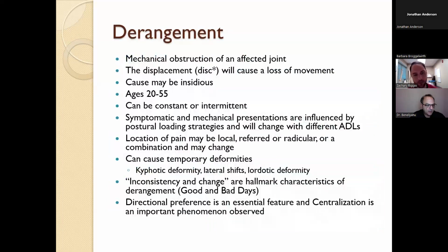Next slide. Okay, so derangement. What is a derangement? Again, it's typically the biggest category that we see, and it usually responds very quickly and effectively to movements. A derangement is a clinical presentation associated with mechanical obstruction of an affected joint, right? So in relation to the spine, it's thought that injury, compression, or displacement of that annular tissue around the disc or the nucleus pulposus results in a sort of mechanical obstruction within the spine, and that's what causes pain and limits motion. We always see that loss of motion with derangement in the spine. Again, ages 20 to 55 are typical, which we'll see. It can come on insidiously, or it can be as a result of some of those predisposing factors we talked about.